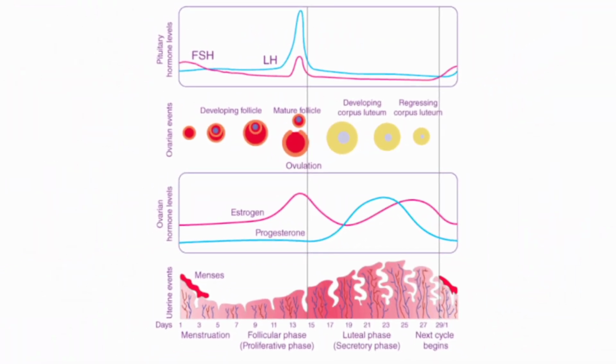This figure shows you the changes taking place during the menstrual cycle. The dashed line indicates the day of ovulation. While the follicle is growing, the lining of the uterus is repaired following menstruation. This is controlled by the hormone estrogen, which is secreted by the ovaries in response to rising level of follicle stimulating hormone. The lining increases in thickness, preparing it to receive a fertilized egg.